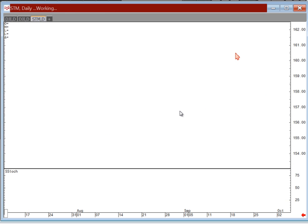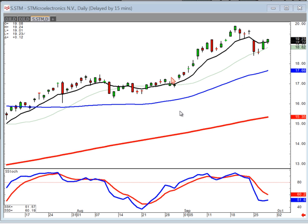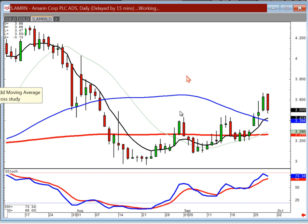And STM, Morningstar signal, bullish confirmation. You can buy this one on positive trading tomorrow and simply use the T-line as your stop. It shouldn't come back down through that level. AMRN. Another one that has to open positive. If it opens lower tomorrow, I'd take profits and wait for the next buy signal.